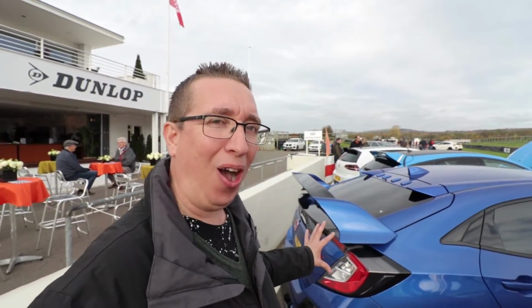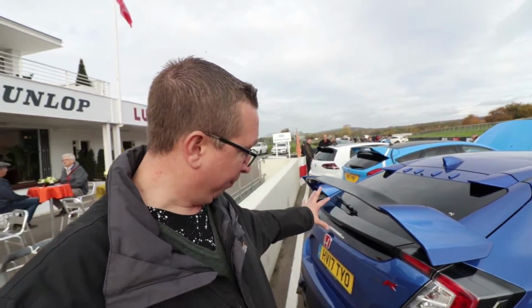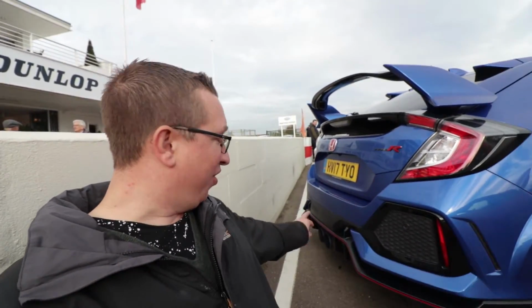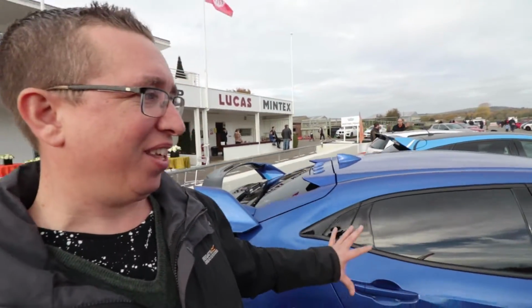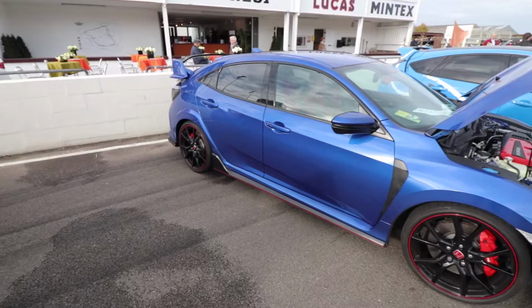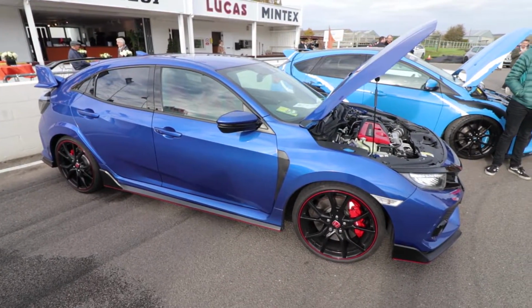This is the Honda Civic Type R, and it's completely opposite to the i30n in terms of styling. This is so over the top, but I really like it, to be honest. We've got this huge wing. Down the bottom you can see we've got these two huge exhausts as well. It's completely mental, this thing. I haven't driven one just yet, but it's on my list of things to do to bring a review to you guys of this thing.